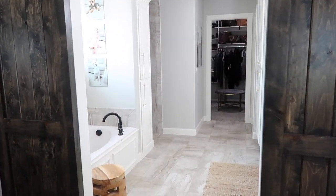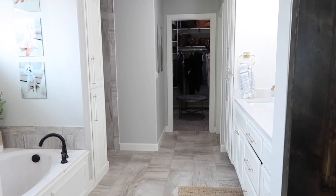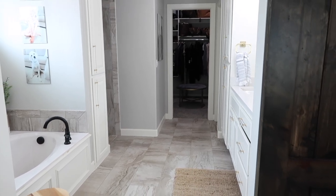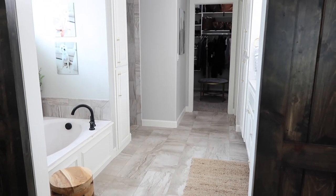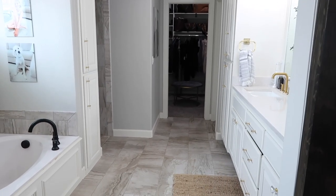Okay, so this bathroom I love. I love when closets are inside of bathrooms. That's how our first home was. You guys didn't see that one. It was like before YouTube. But our second house, it was separate. And I just love being able to get out of the shower and go into my closet and get ready.